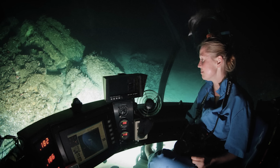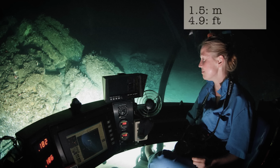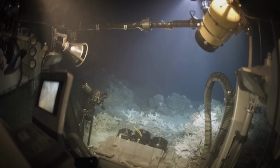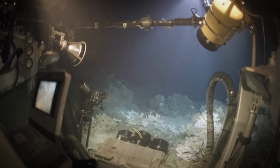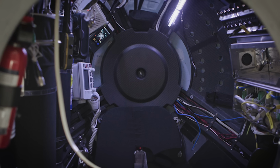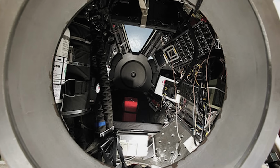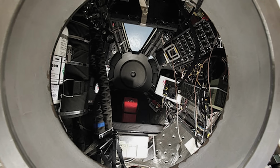The pilot's compartment is an acrylic sphere 1.5 meters in diameter and approximately 10 centimeters thick, which gives a panoramic view during the dive. During the dive, the pilot's compartment stays at the same air pressure as the surface. The rear compartment is a diving compartment that holds up to 3 divers. The dive compartment is designed for lockout diving at depth.